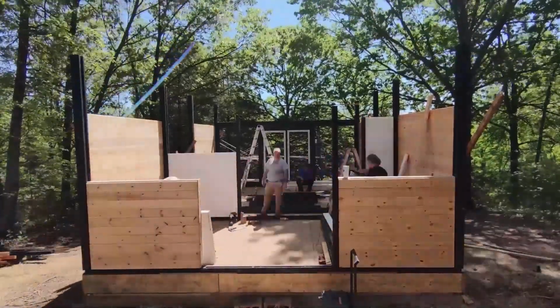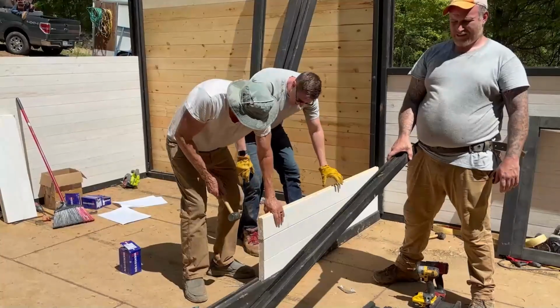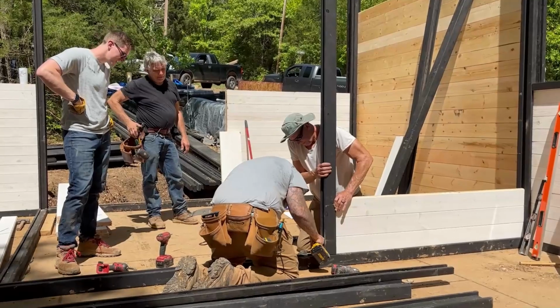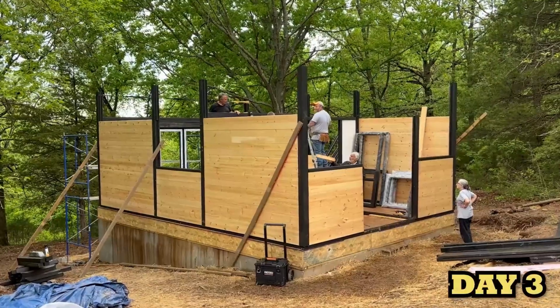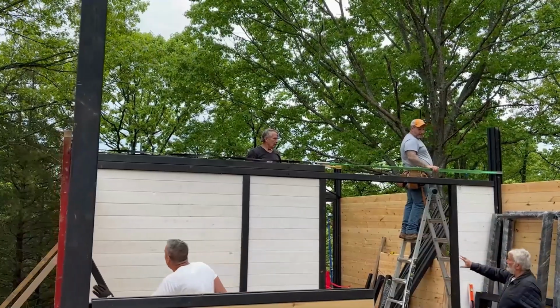For the interior walls, we use 2-inch tongue and groove walls, which can be upgraded to sound-insulated unibody panels if needed. The panels still provide good soundproofing, making them ideal for indoor spaces. On the third day, the crew focused on installing frames for the remaining windows and interior doors.